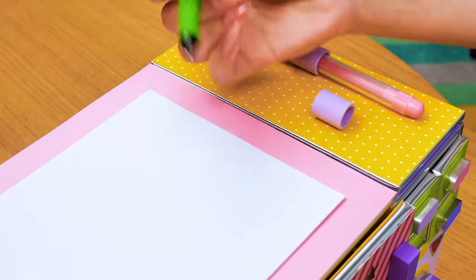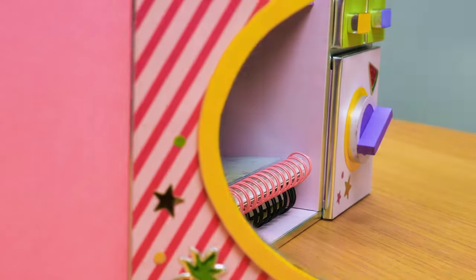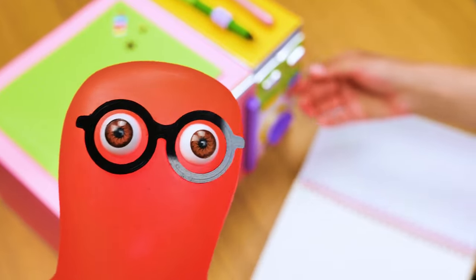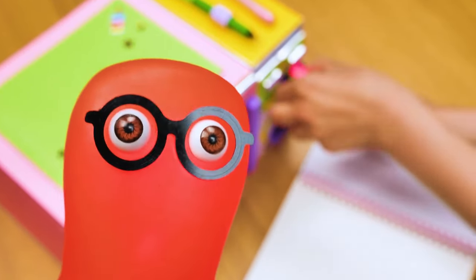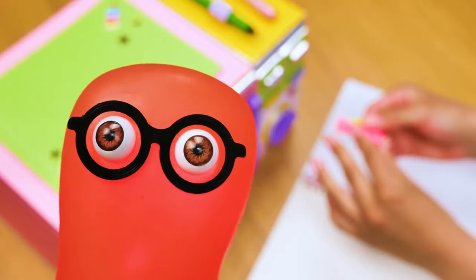Okay, let's see. Sam. And Heart! Sweet! I hope Sammy will enjoy this organizer for a long time! Ugh, Susie, we've got so many stationery items left! Why don't we make another organizer in the form of a fridge? No way! Or a washing machine?